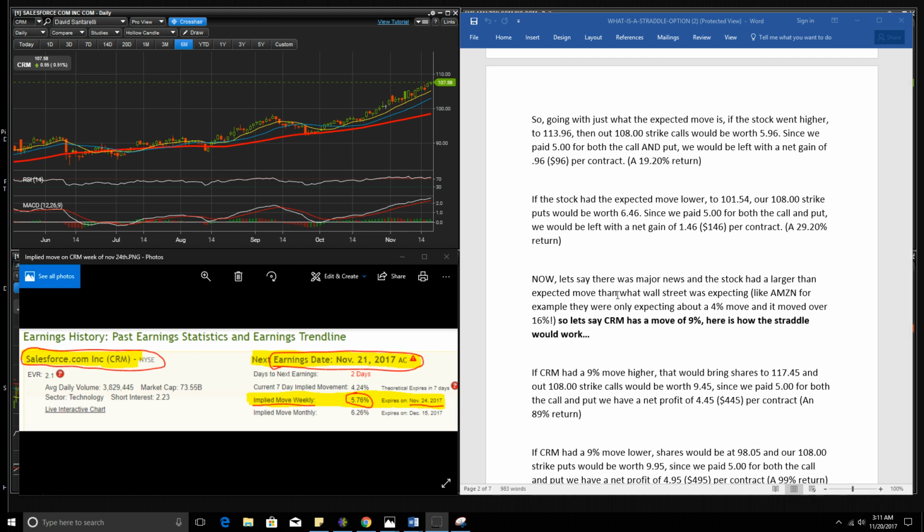If the stock went higher to 113.96, then our 108 strike calls would be worth $5.96. Since we paid $5 for both the call and put, we would be left with a net gain of 96 cents, which again multiplied by 100, that's a $96 profit per contract. That's a 19.20% return with the calls.